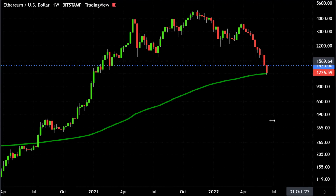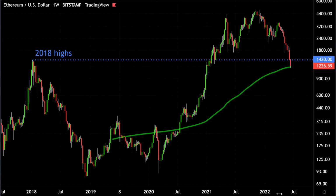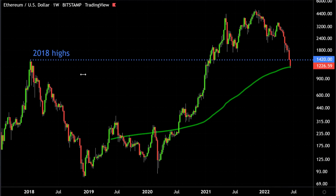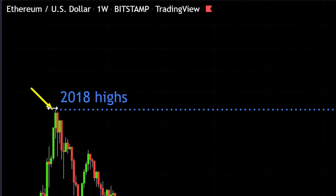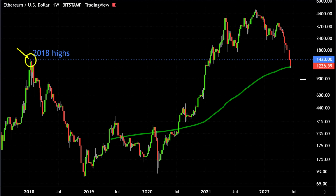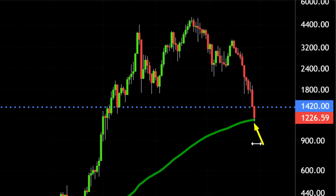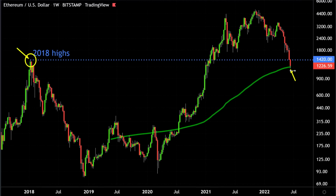And by the way, as I'm making this video, Ethereum is again below the 2018 highs. Notice the 2018 highs of Ethereum are right there at approximately 1420. We're below that level, but we're testing the 200 weekly simple moving average here. So a very important level of support. Again, we're reaching two important support levels on Ethereum.